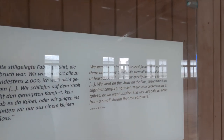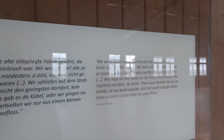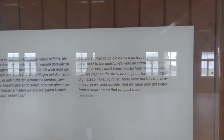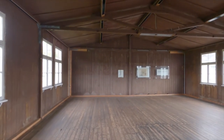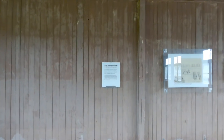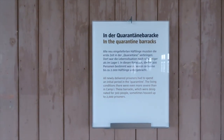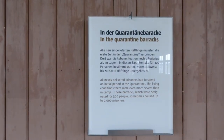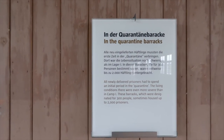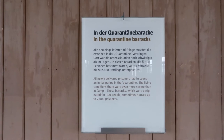I'm trying to avoid the glare. There is a reflection because of the sun reflecting on the glass. So I'm trying to avoid that. But there is no way to avoid it. All newly delivered prisoners had to spend an initial period of quarantine. The living conditions there were even more severe than in Camp 1. These barracks, which were designated for 300 people, sometimes housed up to 2,000 prisoners.